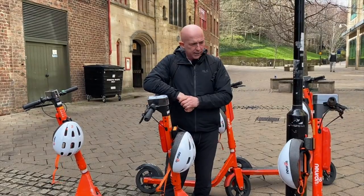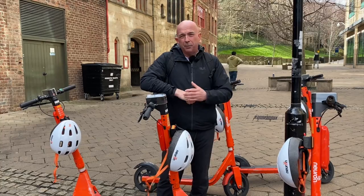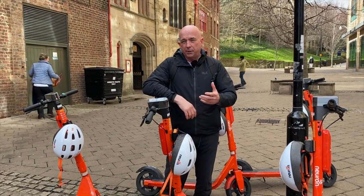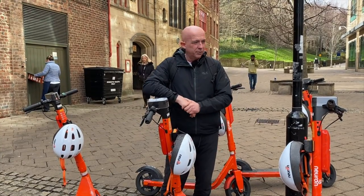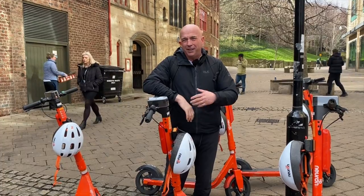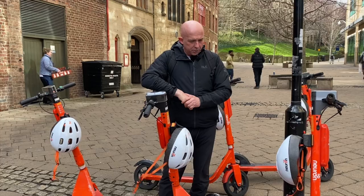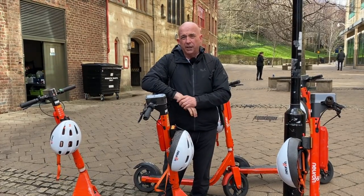So do I think they're a good idea for the city or not? I think they bring far more positives to a city centre than the negatives, like I mentioned earlier about nuisance riding and scooters being discarded in the middle of the street. That's something that might ease off over time as the city gets used to them. But in terms of sustainability and safety, I think they're a really good idea.